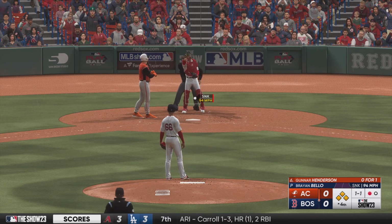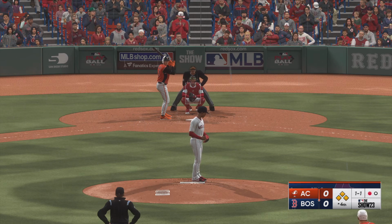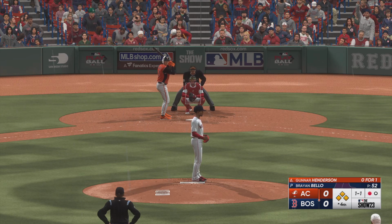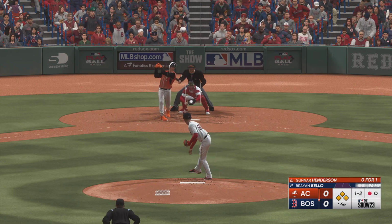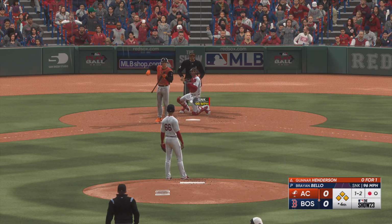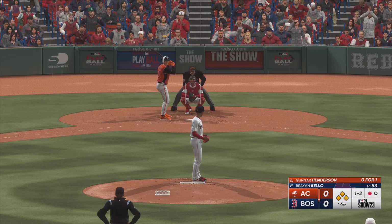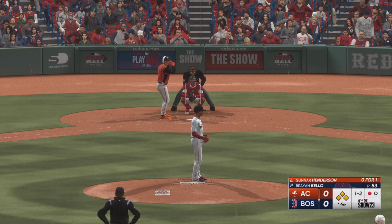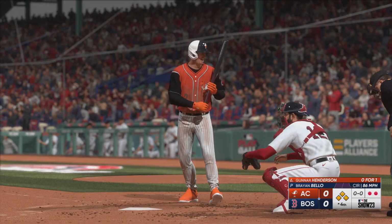That one finds the zone, and it's 1-1. I think ultimately you want to tie him up, get the ball in on the plate so that he can't get the barrel to it and hit it to the outfield. Swing and a miss. Now 1-2. Good late sink on that fastball. Out of the hand, looks so good, and then by the time it gets in the hitting zone, hard to get the barrel to it. Got him looking.